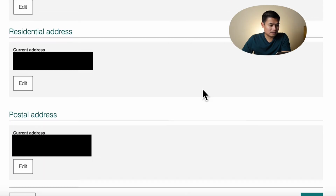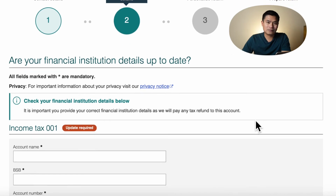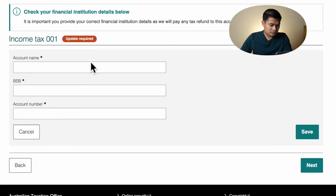And next is your financial institution details or your bank details. Basically, this is your bank account because of course if they have to refund you some amounts, they will directly credit your account for the refund. So you just need to put in your details here. Then just click next.